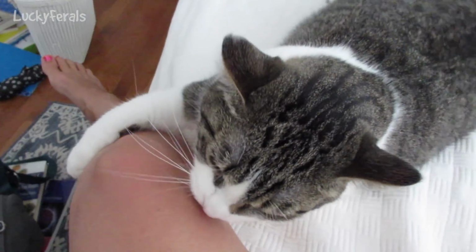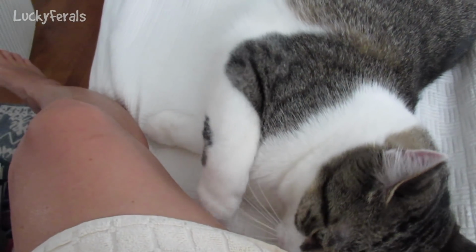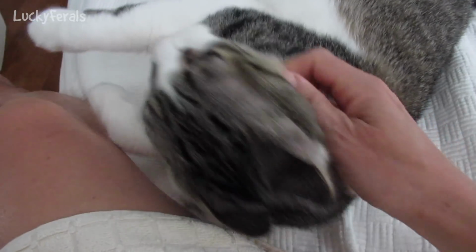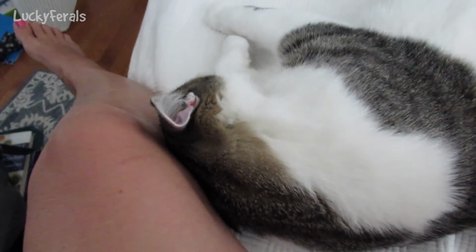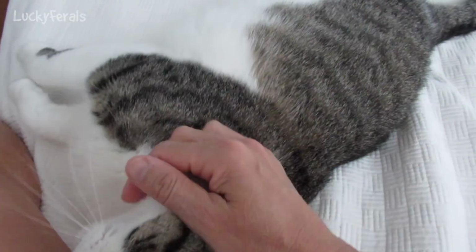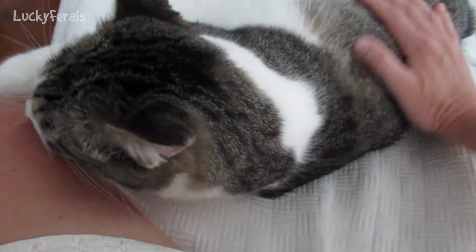But now, look at this. See, I think she likes the soap. But I have to say I use a different soap because I ran out of the soap. I have to replace the soap. So this is a different soap. I'll give her 5 minutes.